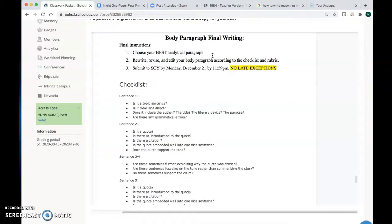So I don't care if you choose one of the ones we started together in class, or if you want to challenge yourself and do one of the new ones. But you'll choose one close read and write your 8-sentence paragraph. So we've started close read number 1 and 2 together, which means you have a few sentences for your body paragraph. So if you choose one of those, you're going to rewrite, revise, edit, and finish your body paragraph. And you're going to submit it to Schoology by December 21st, which is that same Monday. I can't take late exceptions on the final because it's the final assignment and the final day of our quarter and grading together. So let me scroll up.